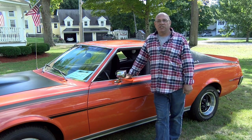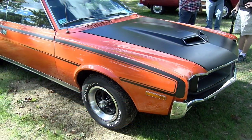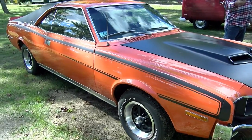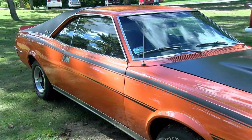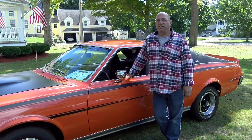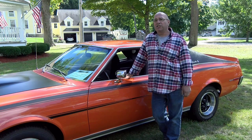How much work did you have to do on it? Not much. I had to repaint it. The paint was kind of faded and chipped a little bit on it. I had it repainted roughly about 15 years ago. The local guy did the painting on it, painted the stripe on it. The original color? The original color. Nice. How big is the engine? 390 cubic inch. Had that rebuilt by a local guy.